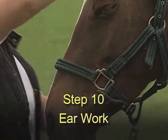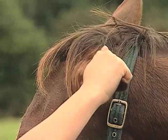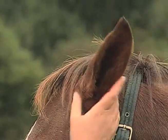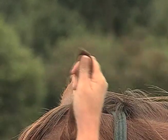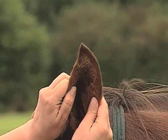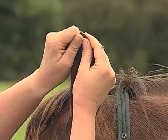Working the ears can take as long as you like and as long as feels good. Start by working the base and working your hand up towards the tips. Push the ear forwards and backwards and spend time at the tip working the anti-stress point. Then with your thumb and index finger, walk your fingers up to the top of the ear.